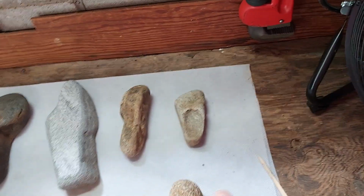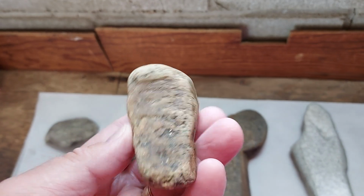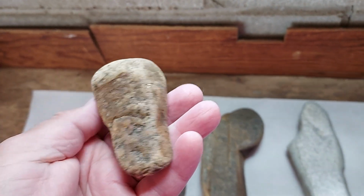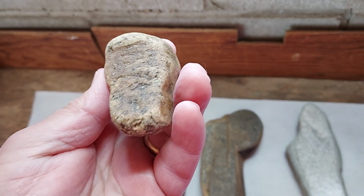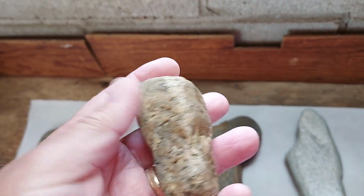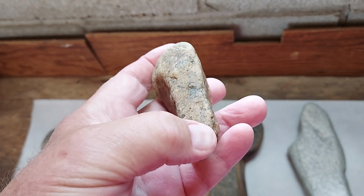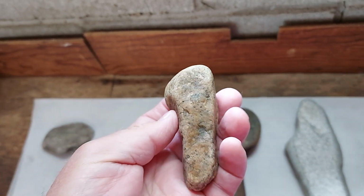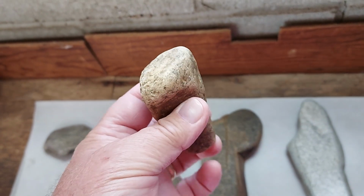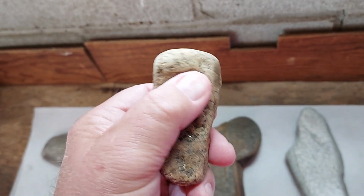All right, now I'm going to really throw you a curve here. This is a piece of quartzite here. This has been taken out. It's a rectangular shape. It's taken off here. Taken off here, and it's all been polished to some degree, taken off here. But this is a little small pestle also. And that's your grinding end of this piece here.